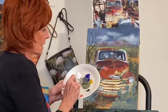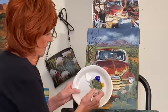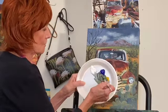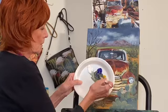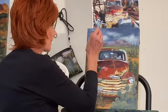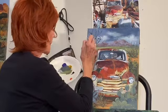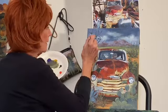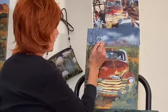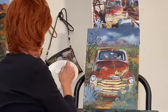So I'm going to use ultramarine blue and yellow ochre, mix them till I like them. Now, if you want more olive, you add more yellow ochre. If you want more blue or more sage, you add the blue. I think I'm going to start with the sage. I'm going to dot this around here, remembering that trees are always more dense at the center before they spread out. I'm just doing this stippling technique.